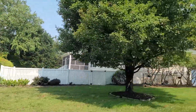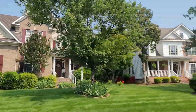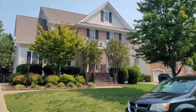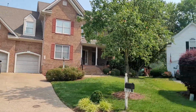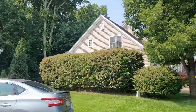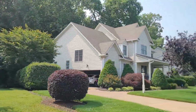And right now, it is the middle of 2023 as we're doing this, and prices in here are going to range from the high 500s for those 2,700 to 3,100 square foot type homes, up to the mid 700s for some of these 4,000 square foot homes in this section. As we go through this whole neighborhood, we'll talk about the age of each little section and what you get in each neighborhood.